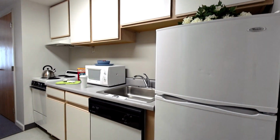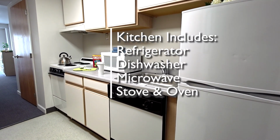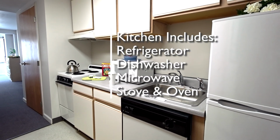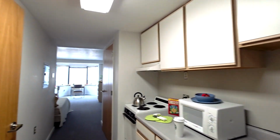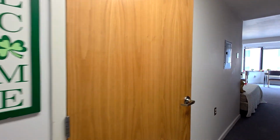Here's the kitchen. As we enter, on the right side, you can see the refrigerator, the sink. Underneath is the dishwasher. There's the microwave, the stove and oven. You can see the countertops and drawers and cabinets here in the kitchen. Across from the kitchen, we have the bathroom. We'll take a look in there and see our bathroom space.